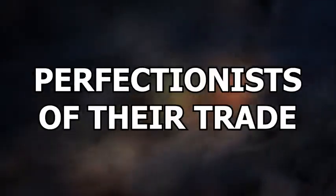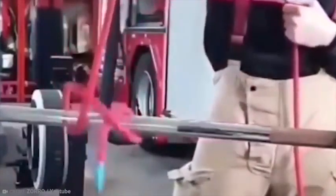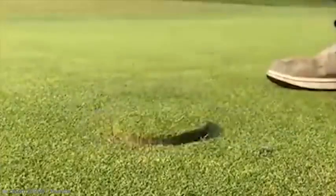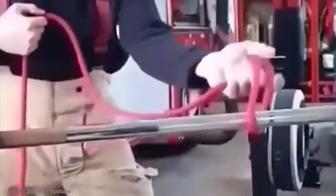Number 6. Perfectionists of their trade. When you try something for the first time, you're never that good at it. Even after trying it a dozen times, you're still not the best you can be. And that's what practice is all about. Trying something over and over again until you become a master of your trade. It's a bit more complicated in surgery, of course. But this guy manages to create a hole in a golf green, then repair it so that it looks like the hole was never there to begin with. That takes a truly skilled worker.